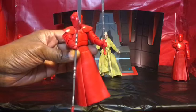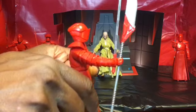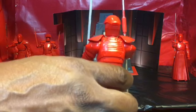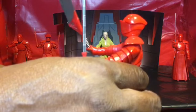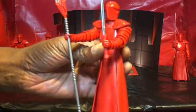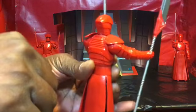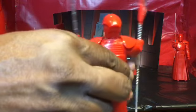All right, so getting a 360 look at this guy, very awesome looking guy, man. He is just too much. Love the look of these guys. Obviously very similar from the neck down on all of these guys. The biggest difference is the helmet. That would be the only difference between these guys. Very, very cool.